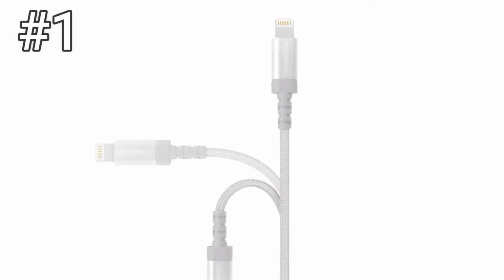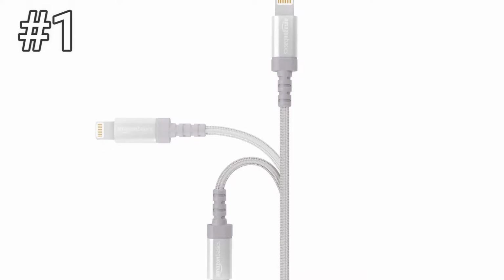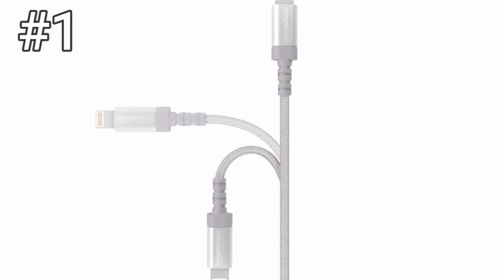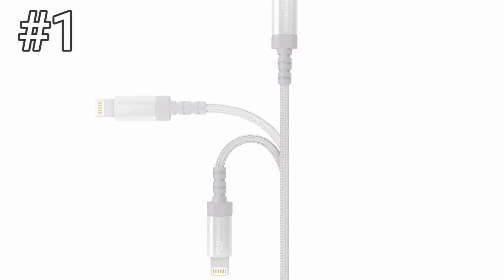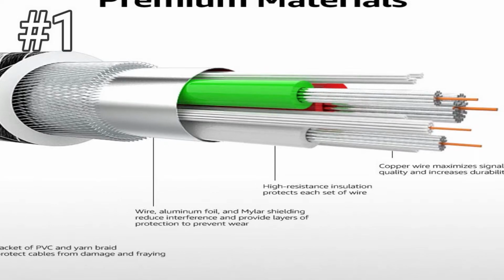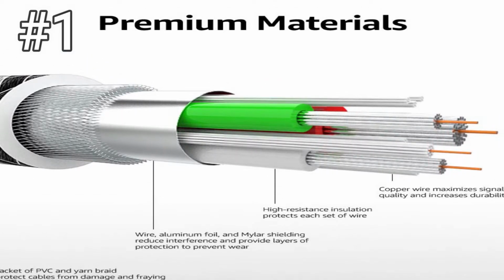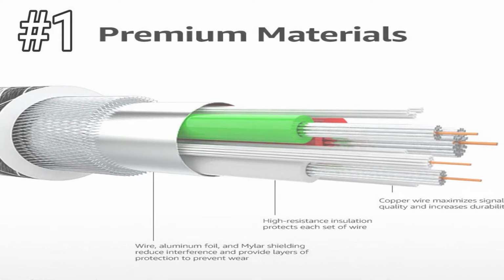Number 1. Amazon Basics Nylon Braided Lightning Cable, 6 feet. Our pick for the overall best lightning cable you can buy right now is from Amazon's own brand, Amazon Basics. The nylon braided lightning cable features everything we want in a lightning cable. It's long, built to last, and charges your phone without any hiccups.